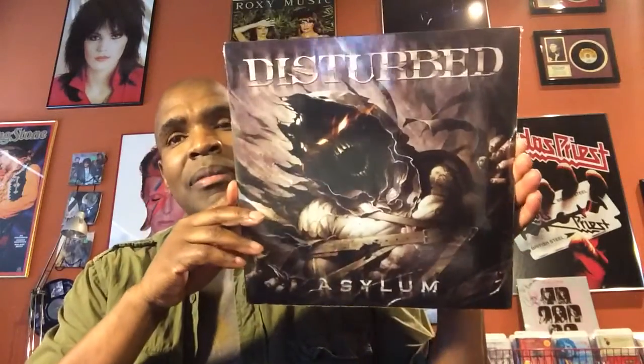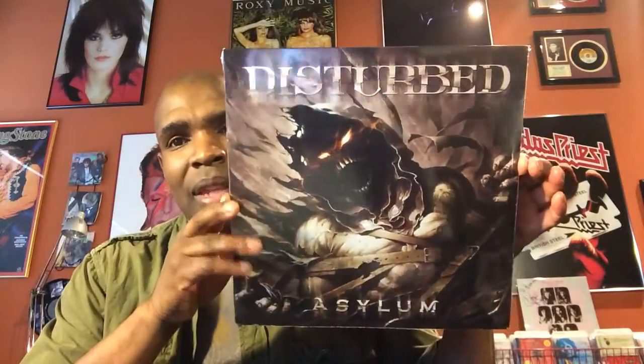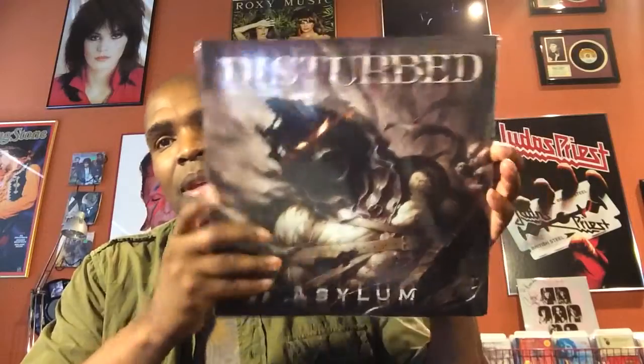One is Pink Floyd The Wall. I always seem to find really great condition, near mint copies of Pink Floyd The Wall, and they're never running more than $5 or $6 in whatever weird way I find them. I've probably given out 2 copies in VCLT alone, and I have 2 copies myself. And the other album that really happens for me a lot is Disturbed's Asylum.